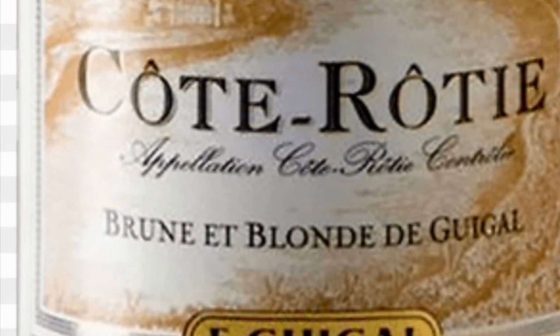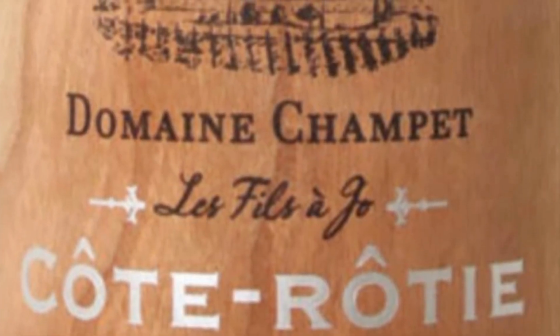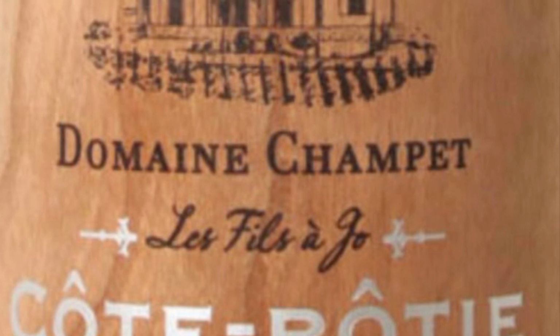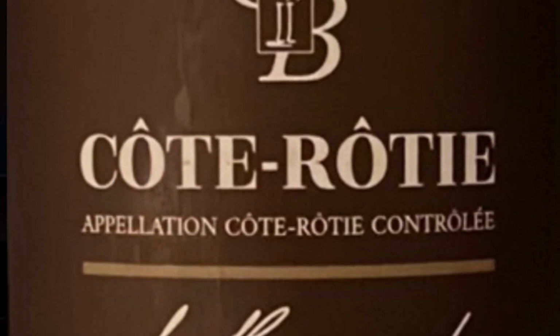Now, specific to COTE ROTIE, if you go back some decades to the 1960s, this was not the heyday for COTE ROTIE. Many of the vineyards there were not being tended to because the land was just too difficult to work. It wasn't into the 1970s and then into the 1980s when there was truly a renaissance for COTE ROTIE. A good number of growers sell their fruit to Guigal, the primary wine producer in the region. More recently, smaller growers are starting to produce under their own labels, sometimes in very limited lots of a couple of hundred cases or even less.